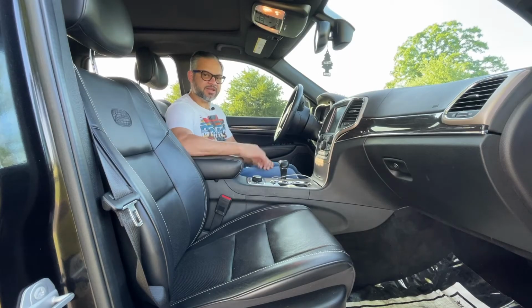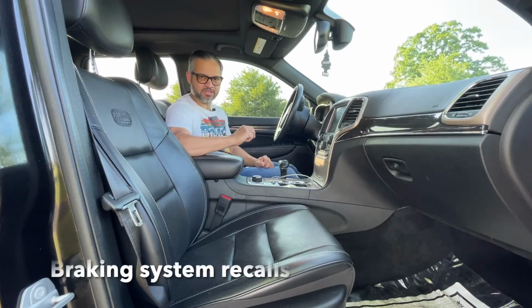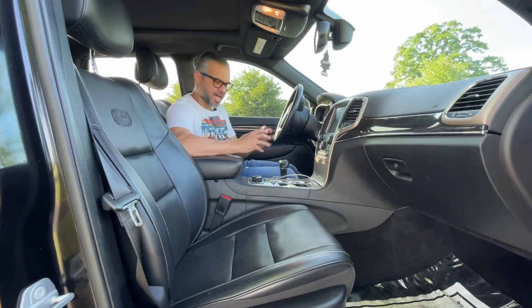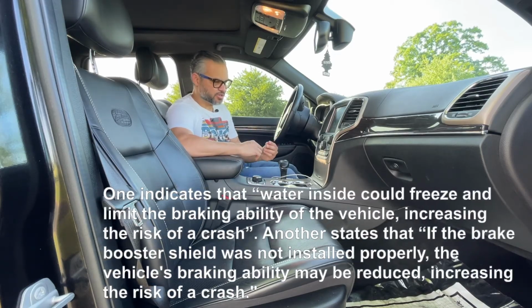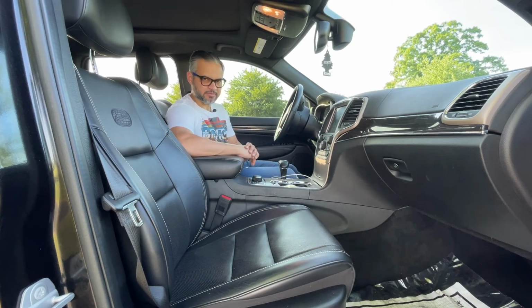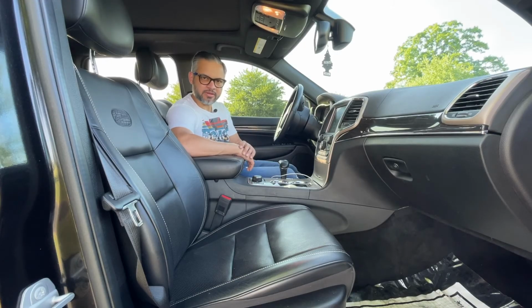Next, I want to highlight a recall, actually multiple recalls, for your braking system. It has been reported that there are multiple issues that have to do with your braking system. You want to ensure that these recalls have been covered, because inappropriate or insufficient brake assist in your vehicle can cause an accident. So make sure that you look into the braking system recalls for these cars, and if they have not been addressed, make sure that they are addressed immediately.